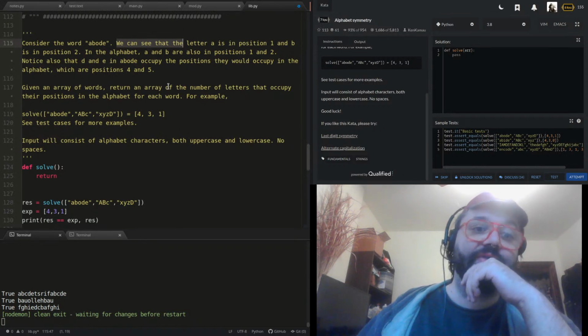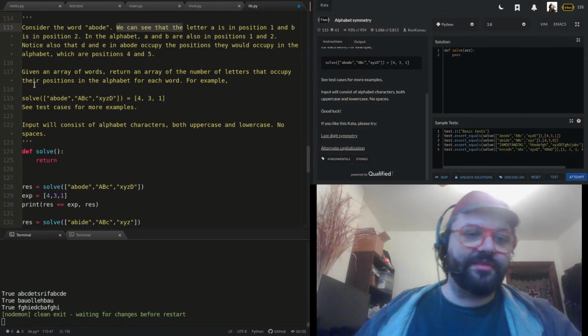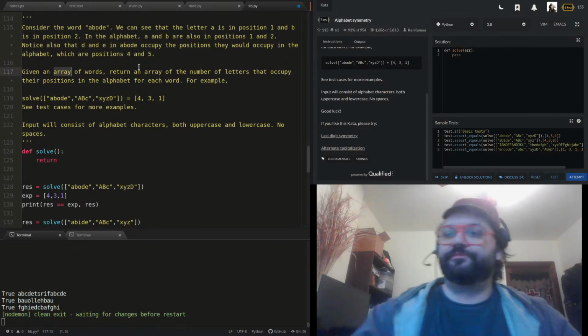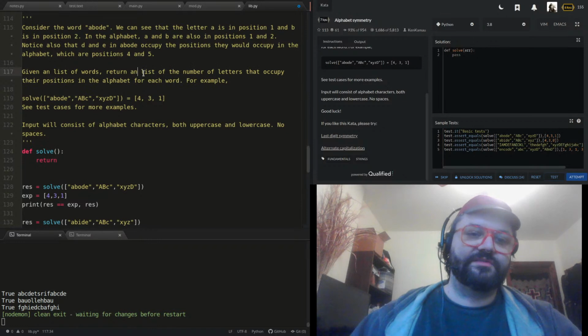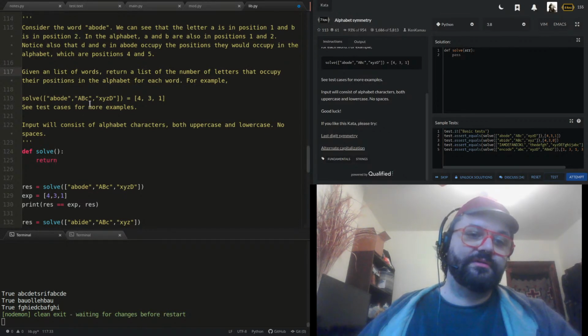Given an array of words, return an array. So an array, if you're familiar with Python, every other language calls what Python calls a list. Most other languages refer to it as an array. So we can read that as a list. So given a list of words, return a list of the number of letters that occupy their positions in the alphabet for each word. So abode.